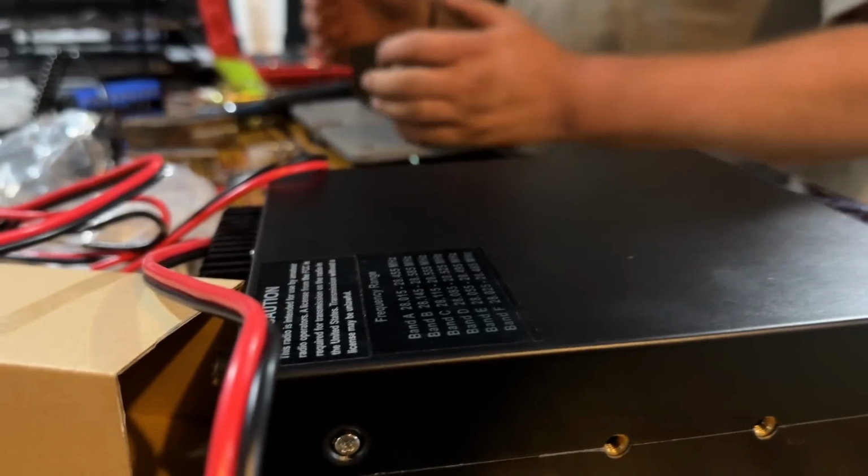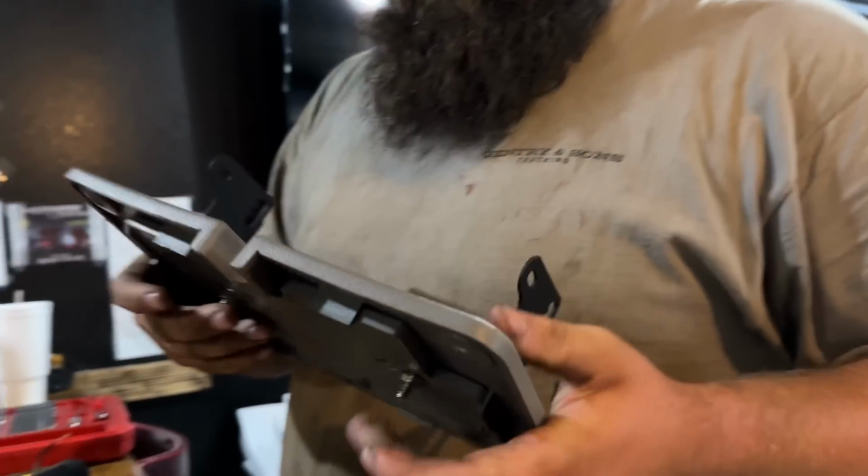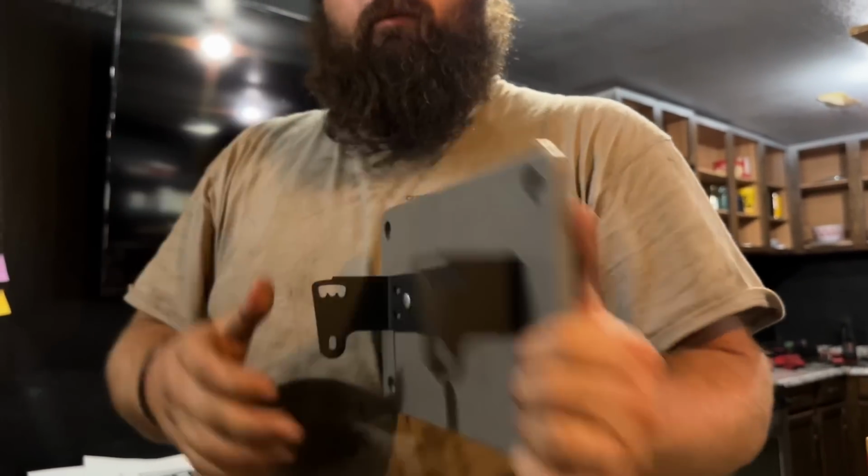Alright, so we got the old CB off, got the new mounting bracket on. I just put some big old huge lag bolts in. That way, you ain't got to worry about it falling off. What do you think about that, Brax? Good and strong? Yeah. I don't want my CB vibrating going down the road.